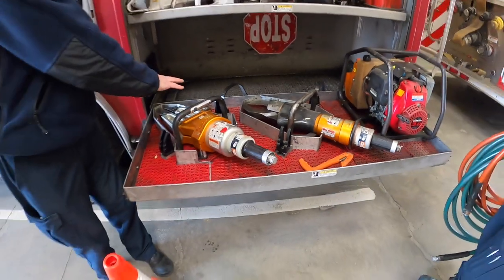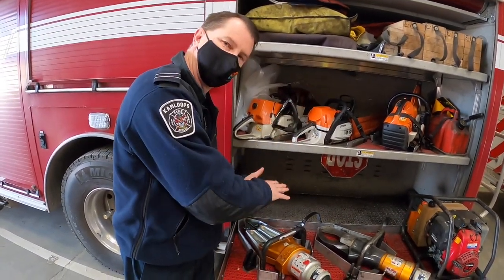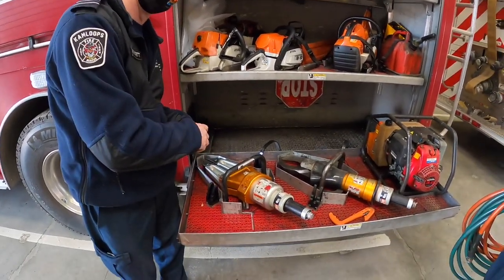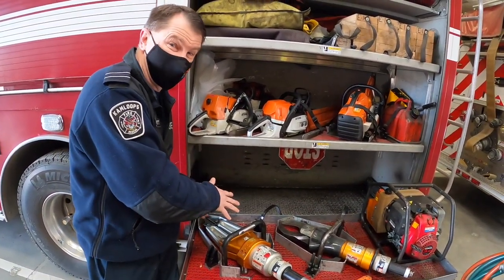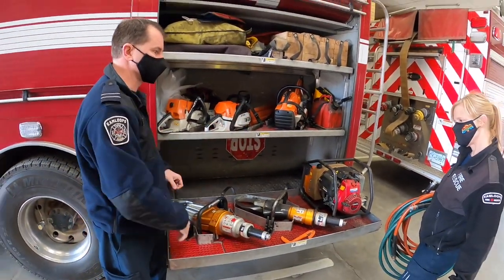Now, these tools also lift things, not just spread things. We could lift something up to 20,000 pounds with these spreaders, I believe is our max. But we don't want to lift, we have airbags for that kind of stuff, and our rescue truck will be back hopefully, but they also have a bigger set of these tools, and you'll get to see those. But yeah, so we use spreaders and cutters.